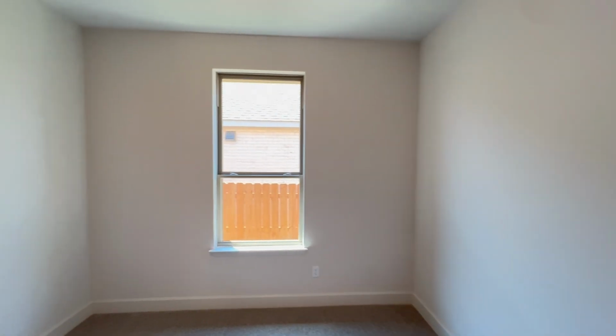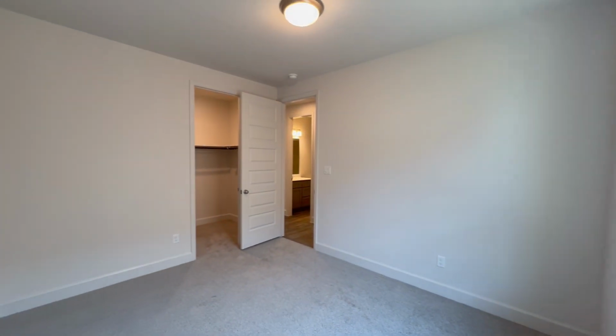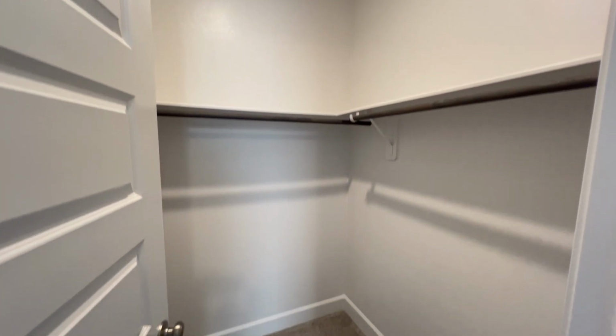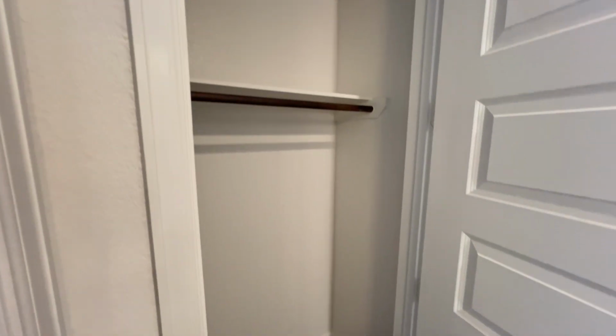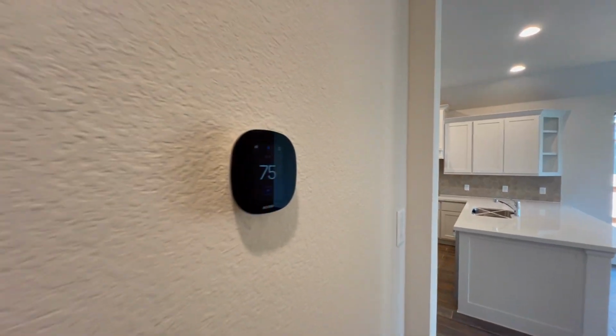Single window right in there. Same carpet flooring, tall ceilings once again. Oh, good size closet, love it. And right between both bedrooms, you'll find a coat closet. As you can see in there, your thermostat will be down this way.